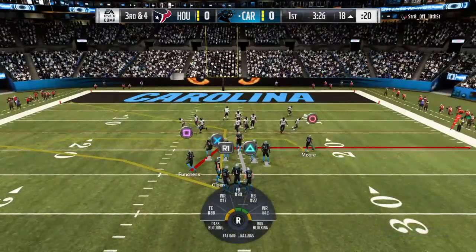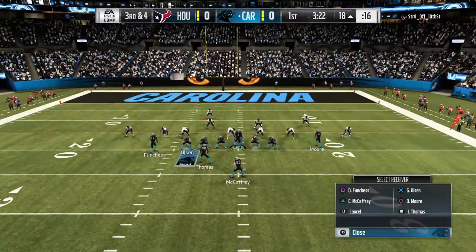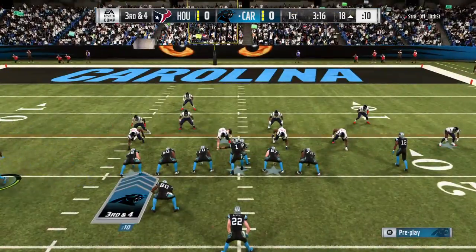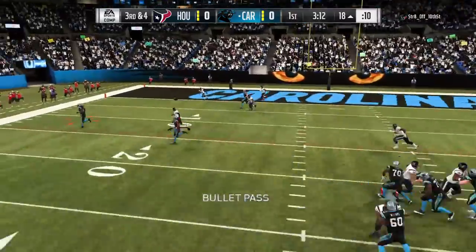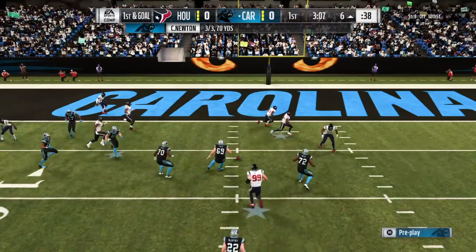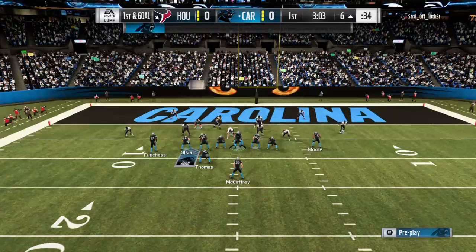And on third down, a nickel formation here defensively. Newton now to throw. That's caught. It's Thomas. And they work this near the 5. He'll be stopped at the 6. They're able to convert on third down, and that sets up a first and goal.